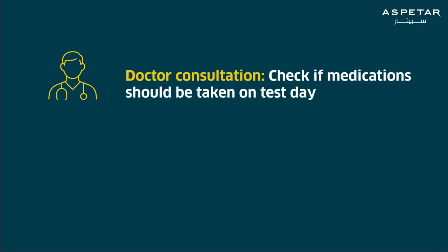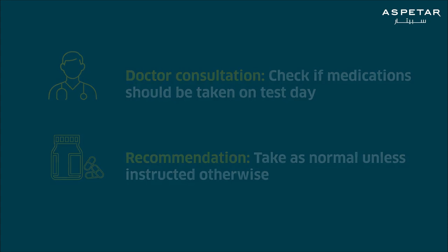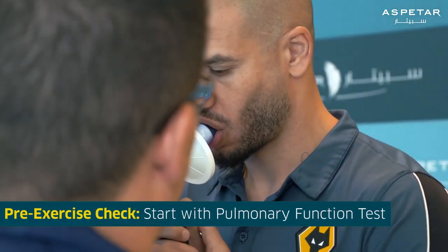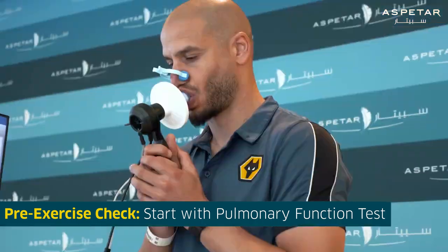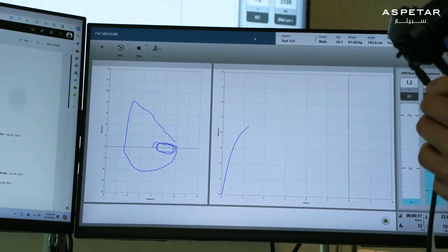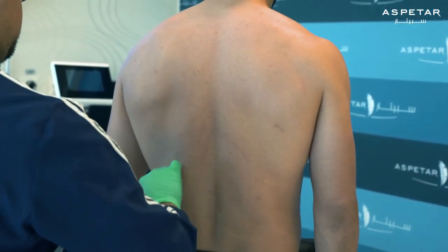Your doctor should consult with you if you are taking medications and whether to take them on the day of the test. It is usually recommended to take medications as normal unless instructed otherwise. Before you start exercise, you will first perform a pulmonary function test. Once the spirometry test is completed, the nurse will assist you in preparing for the exercise test.